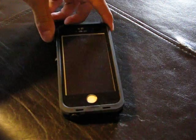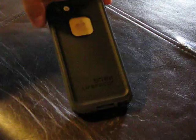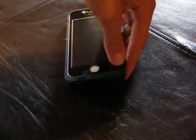And I also have the LifeProof case on, which I highly recommend because it is completely waterproof everywhere. It even has covers that plug up all the ports, the lightning port and the headphone jack.